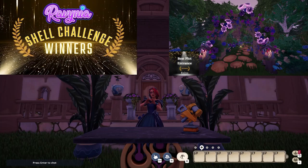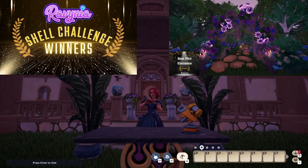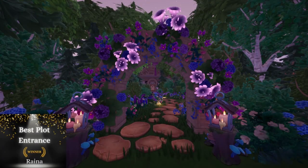Ravynia made one of the most beautiful plots that I have ever seen, and this entrance absolutely showed me that it was going to be one of the best ones that I was going to tour. The colors that were chosen, the way that the trees were used to make the plot seem bigger, the fact that from the very front of the entrance, I could see the front door of the shell and it all looked like it belonged together, made Ravynia the undisputed winner of this award.